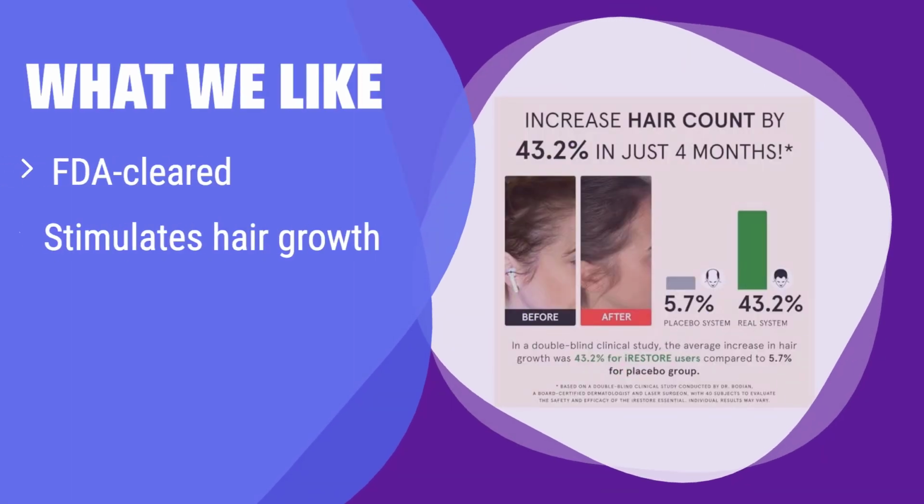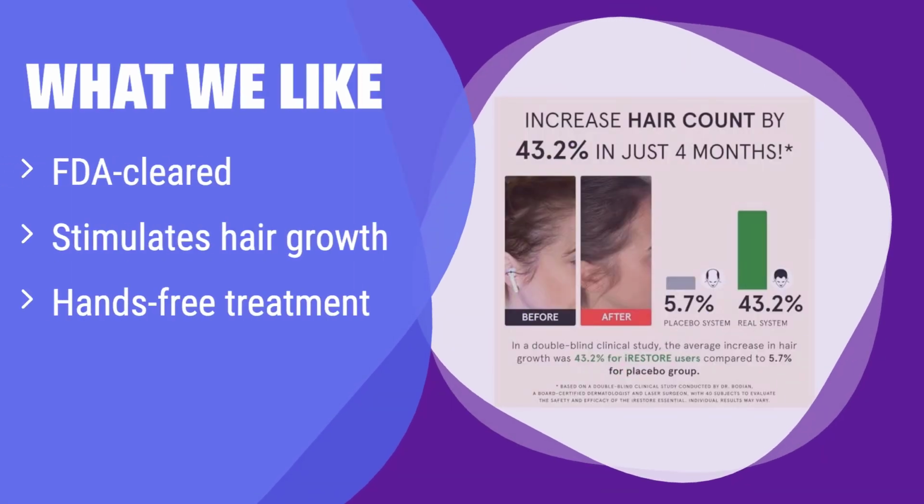What we like. This device offers a clinically proven solution for stimulating hair growth and combating hair loss. If you are experiencing thinning hair or a receding hairline and want a hands-free, effective treatment, this is a top contender. It's an investment in your hair's future, designed to help you achieve denser, fuller hair with consistent use.